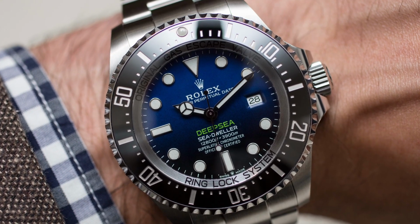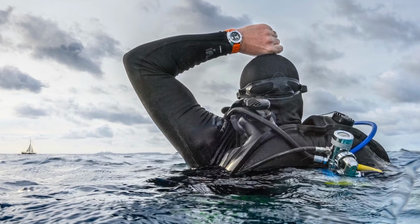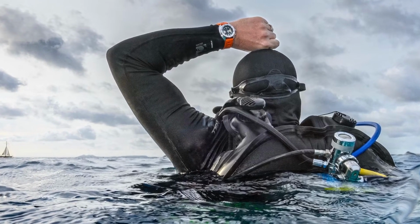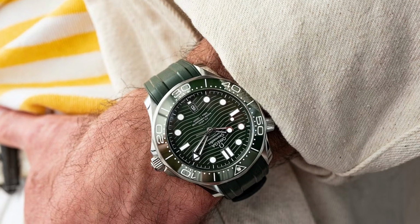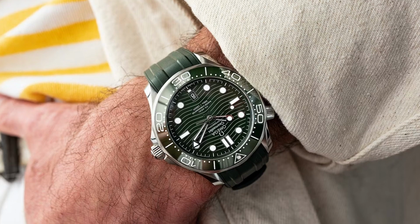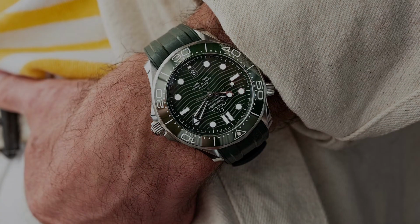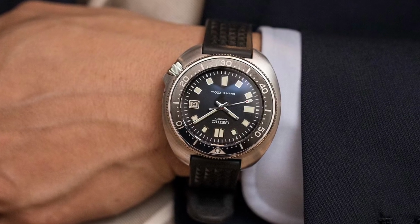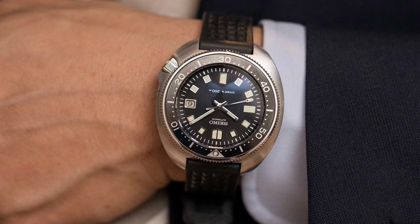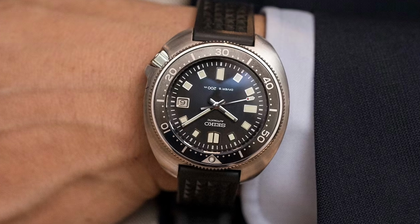While diver watches were initially designed for underwater activities, their versatility has made them suitable for everyday wear in various settings. The rugged construction means these watches are resilient companions for outdoor adventures and everyday activities. Moreover, the timeless design of diver watches allows them to effortlessly transition from casual outings to formal occasions, making them a versatile choice for individuals seeking a single timepiece for all occasions.